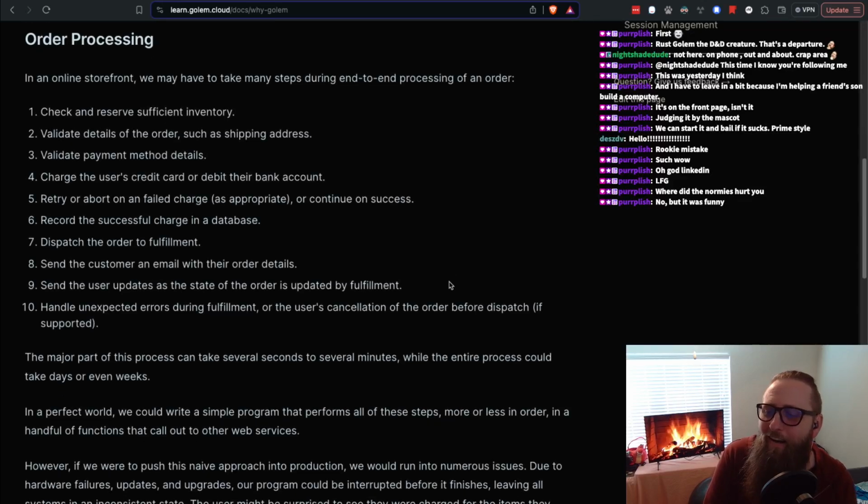Okay, good. Order processing. In an online storefront, we may have to take many steps during end-to-end processing of an order. Okay, I'll read them. Check and reserve sufficient inventory, validate details of the order, such as shipping address, validate payment method details, charge the user's credit card or debit their bank account, retry or abort on a failed charge.